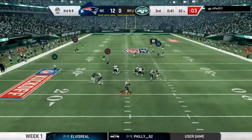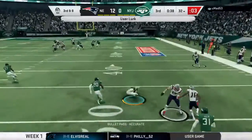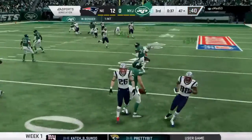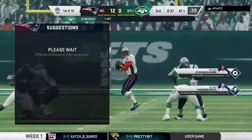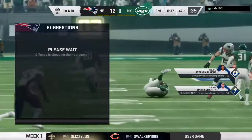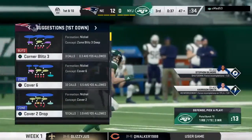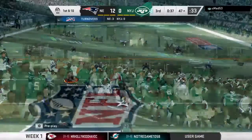On 3rd down, Cunningham. And he's going to be intercepted a 3rd time. He's picked off at his own 47. And they'll start out with great field position at the 47-yard line in enemy territory.